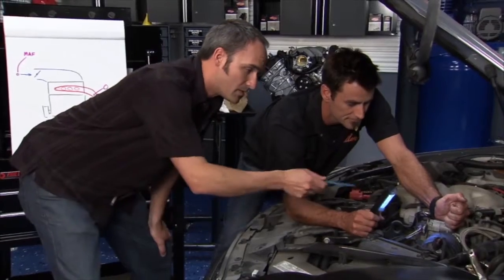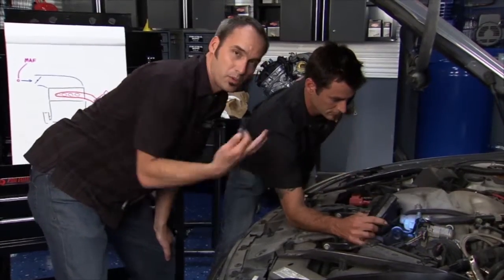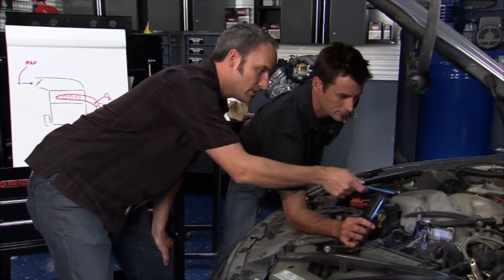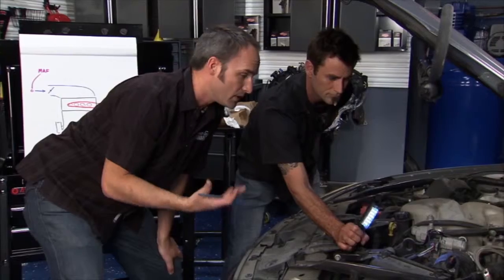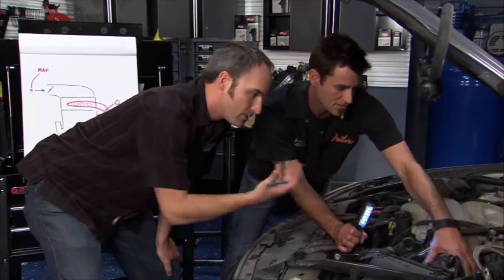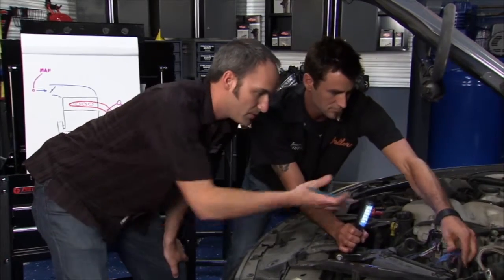Yeah, and all the way down, I mean, everything into your cylinder, so you could have an intake port gasket leak. So any leaks between the sensor and burning that air and fuel mixture could throw everything off a little bit. But so far, all this seems to be in good shape. Yeah, I don't see any cracks. The hoses are all tight.